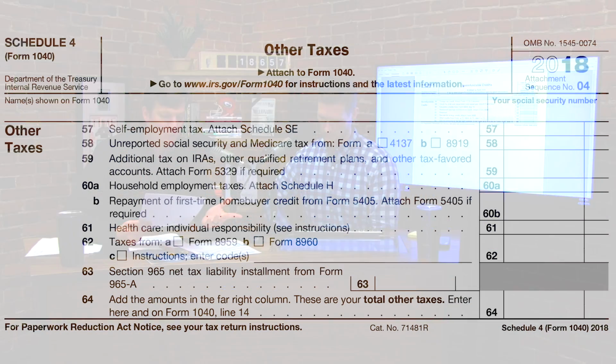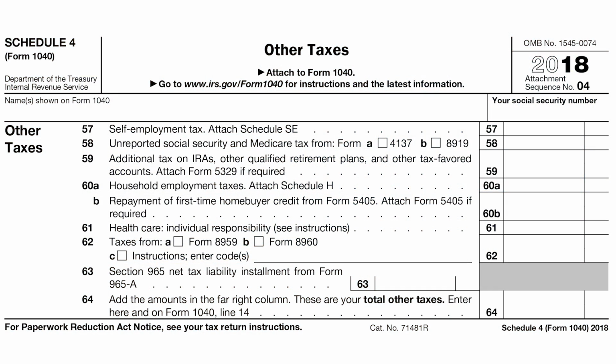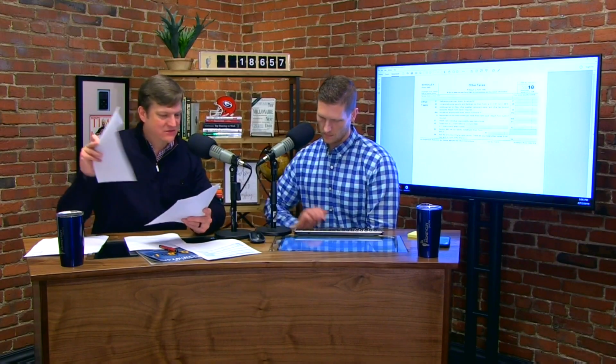Schedule 4 is other taxes. This is where you're going to have your self-employment tax, underreported Social Security and Medicare taxes, and things like that. Additional taxes on your IRAs, like early withdrawal penalties, are no-go land that you don't want to be in. And then household employees: if you have an employee, or a cleaning service, something like that, this is where you pay all that. So it's kind of interesting. Schedule 4 is those other taxes.